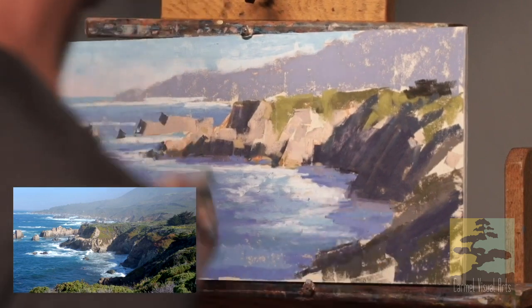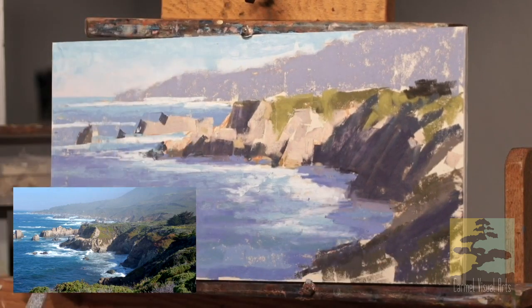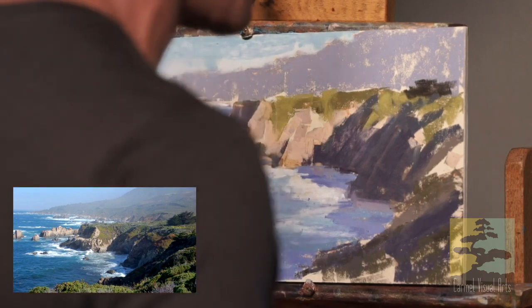Even a scene like this, a handful of years ago, I would have stood there and been like, oh, what am I going to do? Whereas now I'm like, wow, that's complicated. Let's get going.